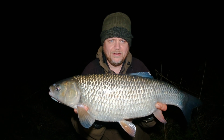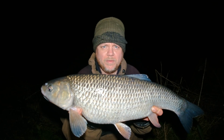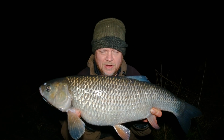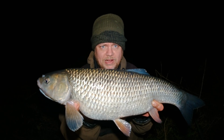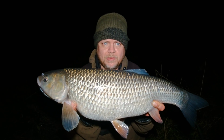Feast your eyes on that then. 7lb 1oz. That's three 7s this season for me. Probably one of my best seasons for chevin, one of my best trips tonight. It's a 7-1, an upper 5, a 6.15. Cloud bloody 12, 13, cloud 15. I'm on a spaceship somewhere, way up there.